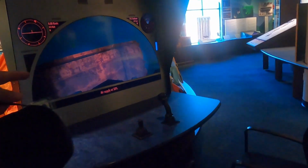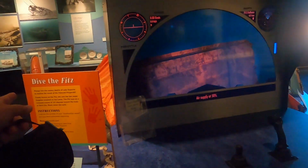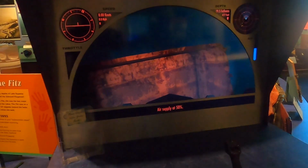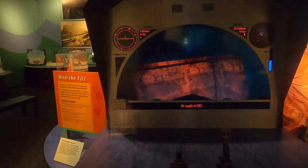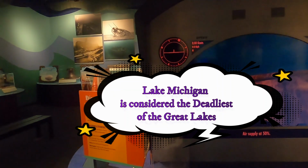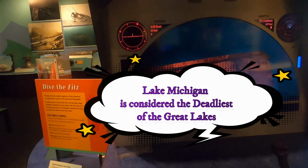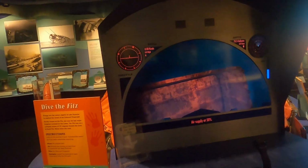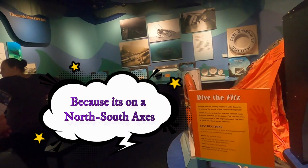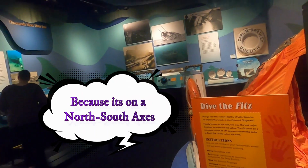So this is a video game of diving the Fitzgerald, and your air supply is at 50%. It says like Michigan is the deadliest of all the Great Lakes. It has killed more people. More people have died in Lake Michigan. And because it's on a north-south axis, the waves are worse than any of the others.